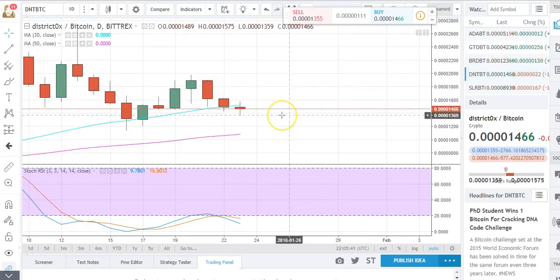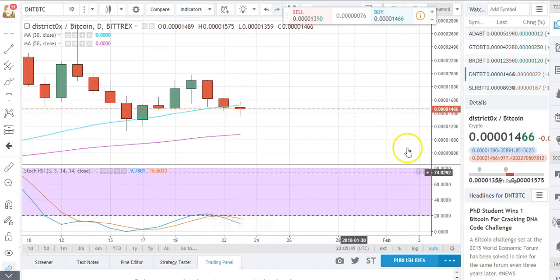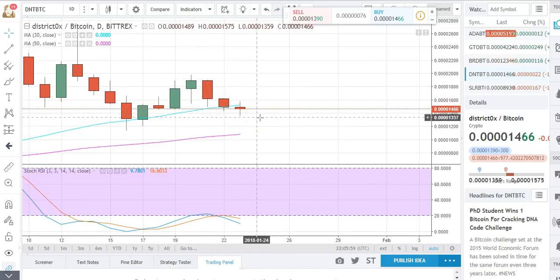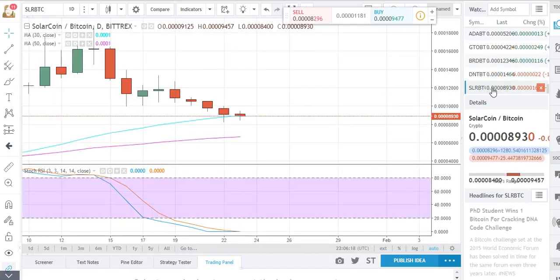Most of us. Okay, so District 0X closed below this 30-day moving average, and now it's just holding steady here, and it's also neutral, oversold on the MACD lines here. So yeah, let's see. It is holding, a low, high, higher low pattern is intact still. We don't want it to fall below this line here though, which is 1,318. So as long as we stay above that, we got this pattern intact. That means we're going to see a higher high here at some point for District OX, which is DNT.